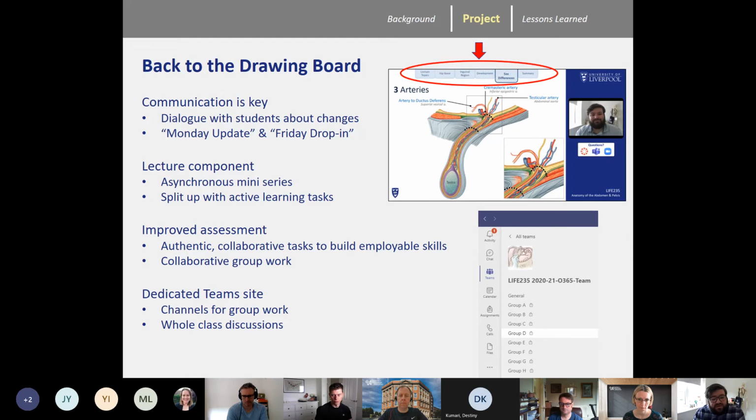And then a Friday drop-in, Friday morning, they would have an hour to come on Zoom and ask any questions that they wanted. Slightly low attendance at first, but I got around that by turning it into a Kahoot quiz, which then they could ask questions at the end, and people came along to that a bit more.